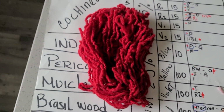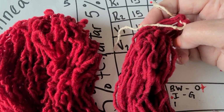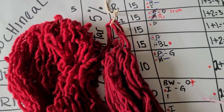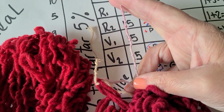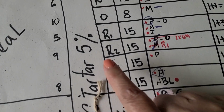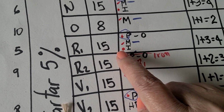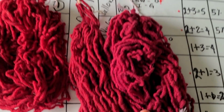Then we shifted, and so these pieces have this marking on them so that I was to know that these started as R1 or red 1. This as well. Then I can look and see how we shifted them. We did a Paracon over dye. We did a Muicle. We were going to do an indigo, but we didn't. So these are the results.